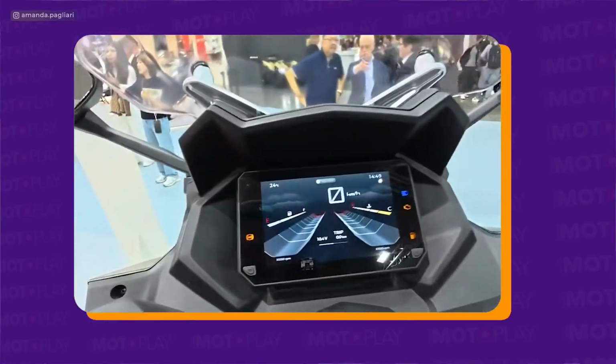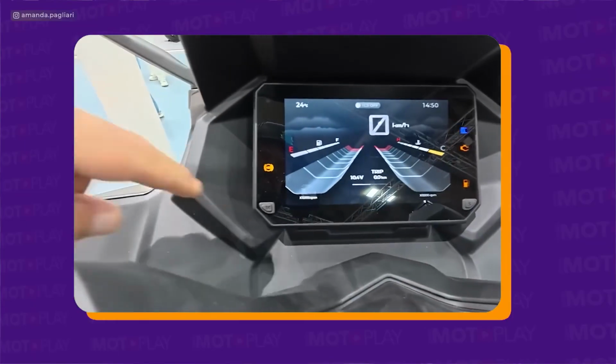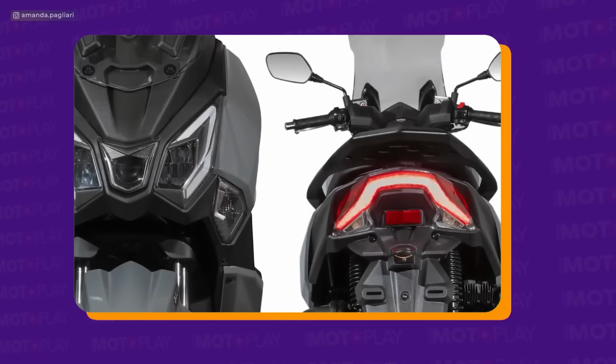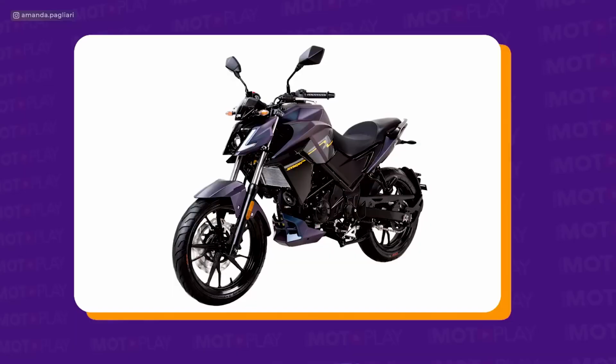And the Gepardo comes with a 7-inch thin film transistor display and screen mirroring with Google Maps. And the Joyride comes with a lion-inspired design, new quad LED headlights and a new liquid crystal display dashboard. The Joyride is currently sold in Brazil, and I believe it will be updated in the future. Hopefully, maybe.